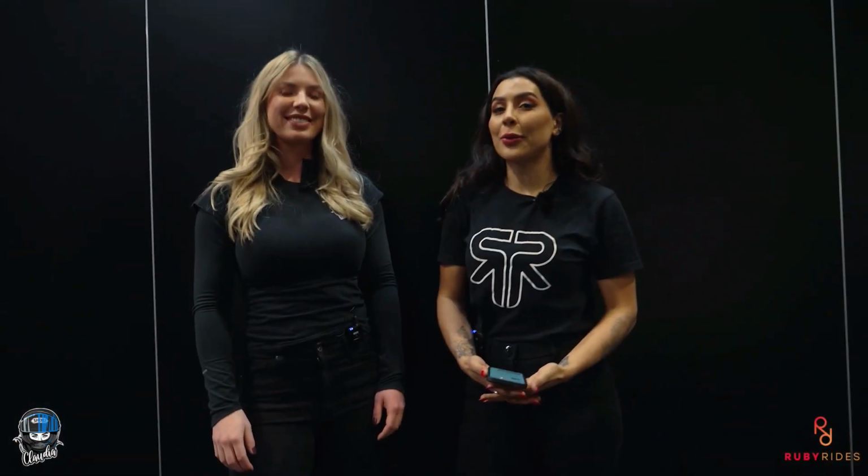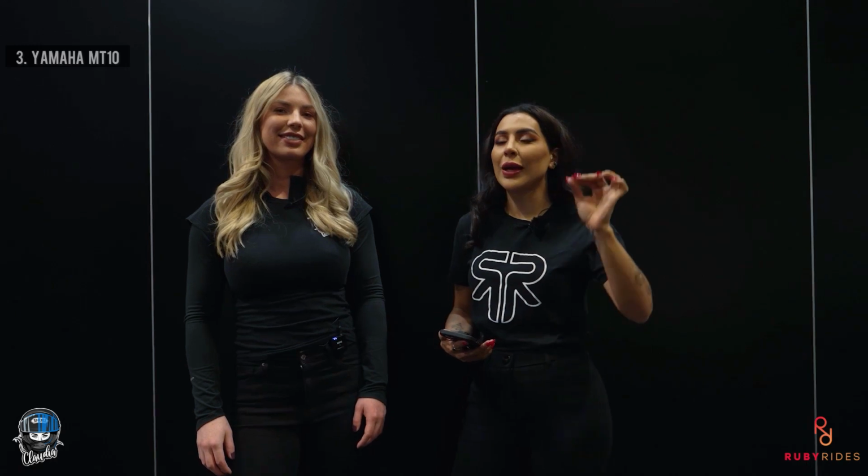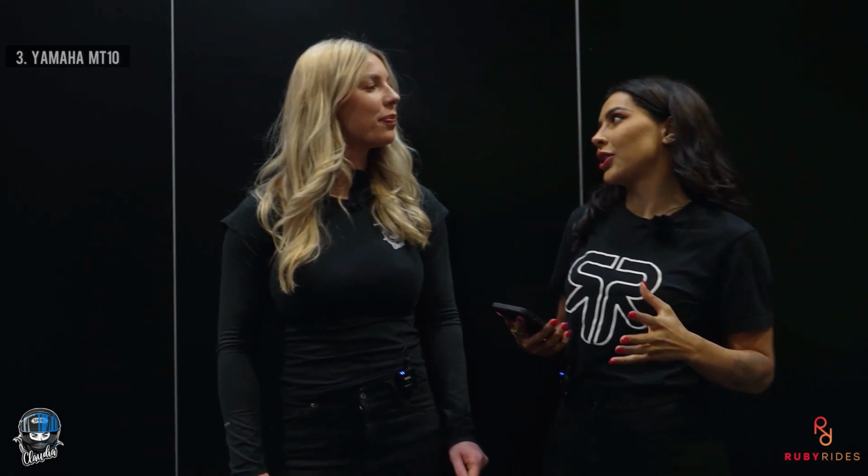At number 3, we have the Yamaha MT10, and MT stands for Master of Torque, and I feel like Yamaha have made sure that they're achieving this on this bike. It's got 164 brake horsepower, it's got 112 Newton meters of torque, it weighs 212, and Claudia, tell us what is different on this new MT10.